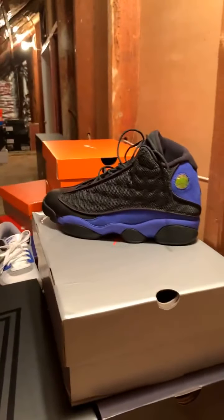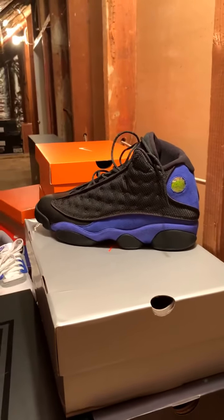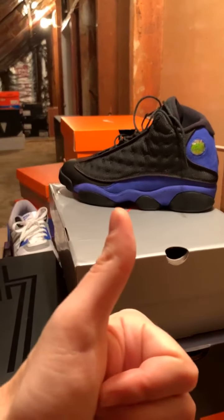So yeah, these come out this weekend too. If you're looking for a pair of these, that's a good shoe.